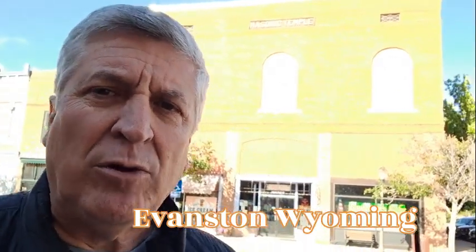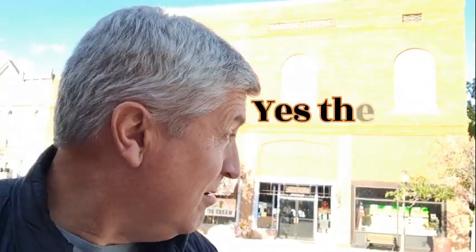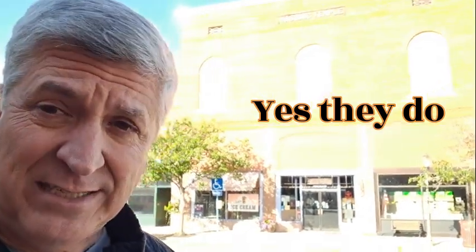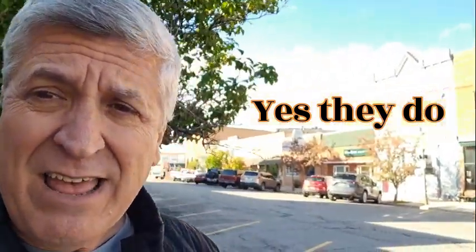I will say this. We're going to Evanston Lodge number 4 here in Evanston, Wyoming, and their entrance is actually right around the side, but my guess is they probably own this building and they rent out the front to businesses, because this one is located right downtown. It's the old downtown too.